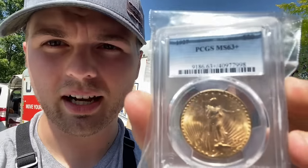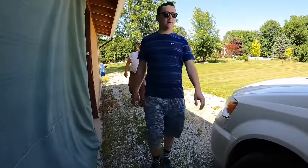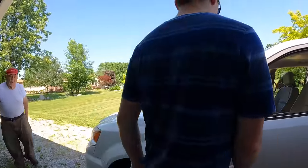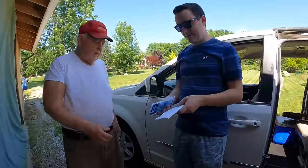It's big. That's super, super cool. So for those that know about coins, this is graded by a company called PCGS. This is an MS63+. The highest you can get is MS70. And on a coin like this from 1927, almost 100 years old, that is really a pretty hard thing to get. Yeah, so there's 5,000 in this one, 10,000 in this one.